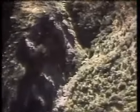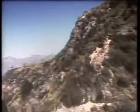Ian owns a large property called Woodbank near Hanmer Springs, in the north of the South Island. He runs cattle and sheep on his property, and in the last few years has started to build up a breeding stock of red deer.